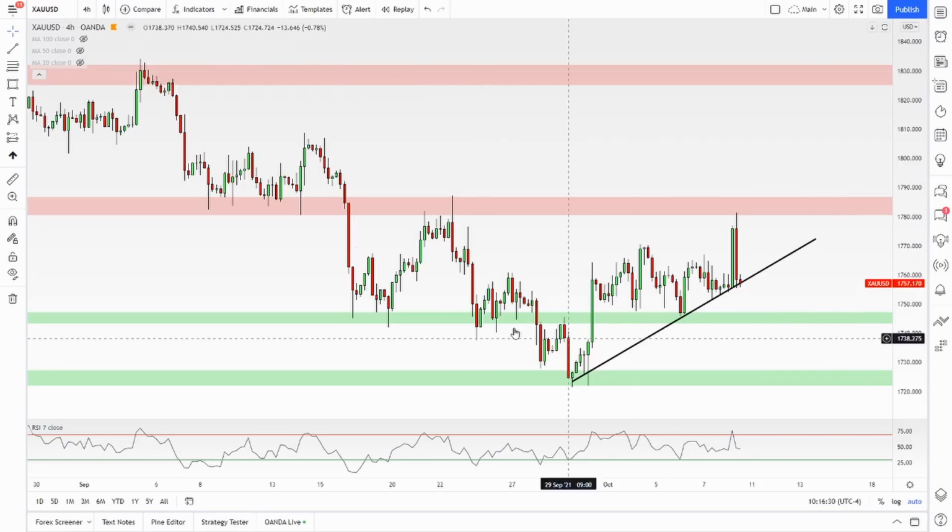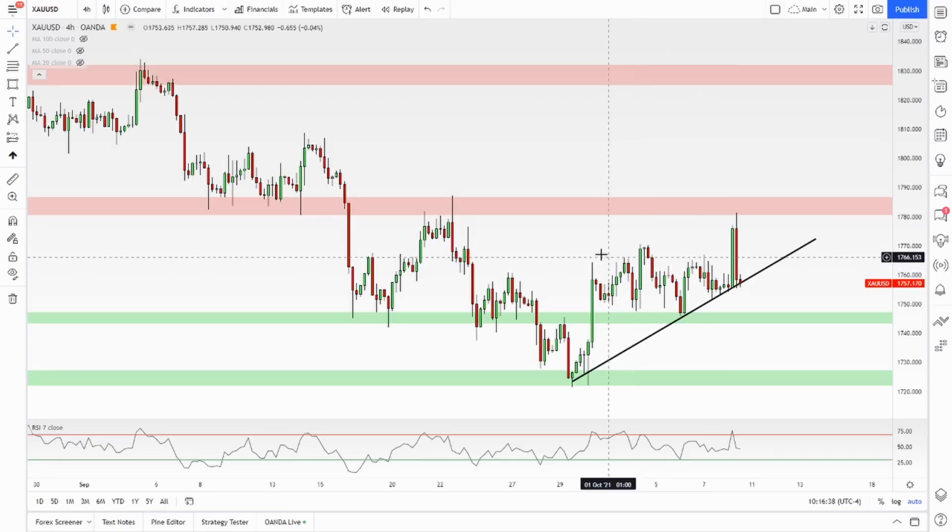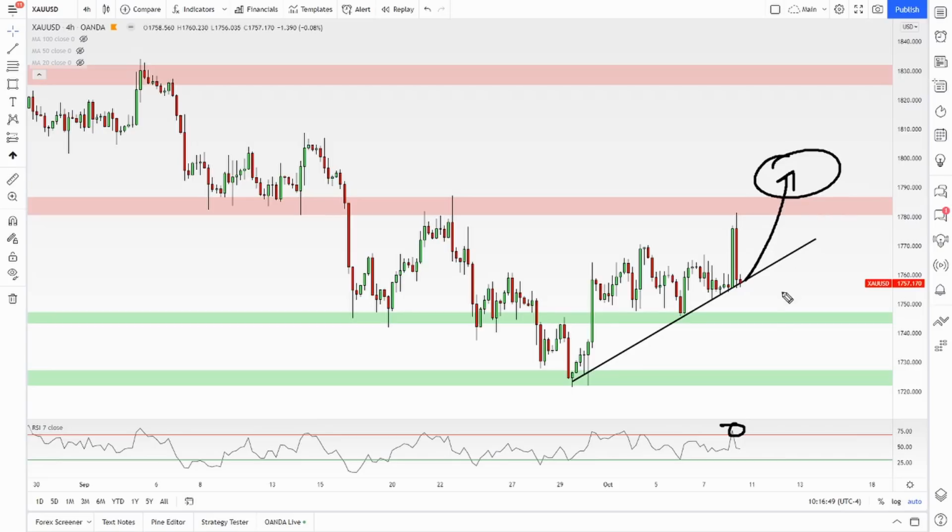You do have some levels that you can see marked out on the chart. We poked up, look at this, we poked right up into that RSI overbought, and bam, sellers just came in so strongly on that. So my view here is that with gold, watch out for rallies. I'm using the RSI. It's not a magical indicator. I just use it as a filter for times when price is poking up extensively.